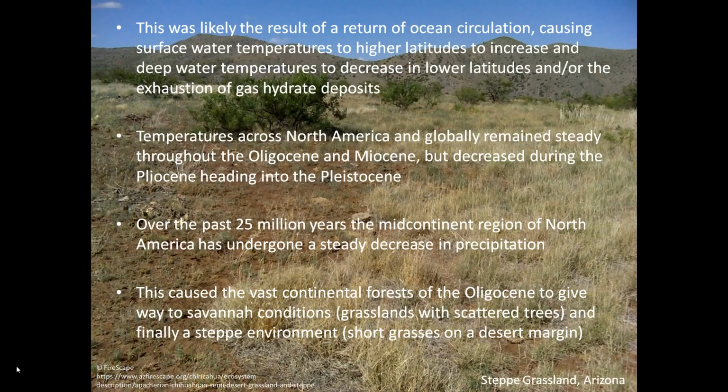So this decrease from this Paleocene-Eocene thermal maximum, as discussed, is probably caused by the exhaustion of the gas hydrate deposits, and in all likelihood also the return of ocean circulation. So the cold water from the poles started to move back down towards the tropics, and all of a sudden deep water temperatures in the tropical regions began to decrease. So the deep water got colder again.